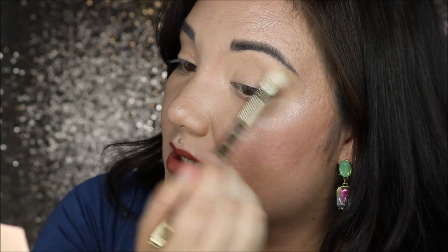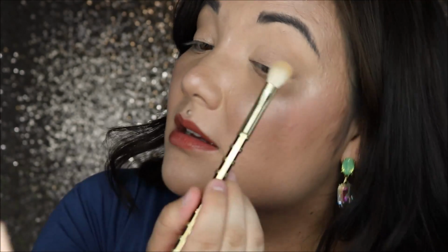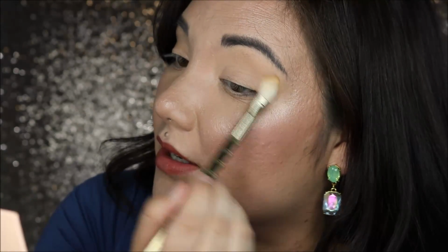Okay, so this kind of blends into my skin tone. It's slightly darker. Holy smoke. So if you have a darker skin tone, this maybe could be an eyebrow shade for you. I could get away with it, but it's just more peachy, so it doesn't do any highlighting on my skin tone.